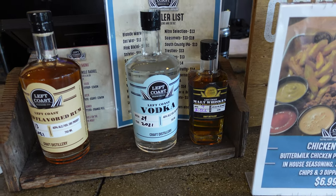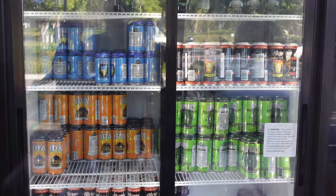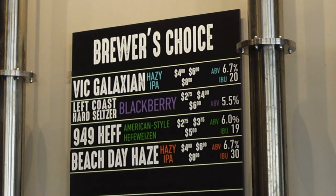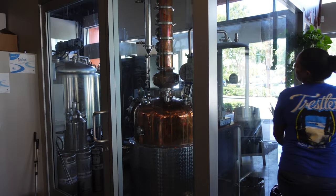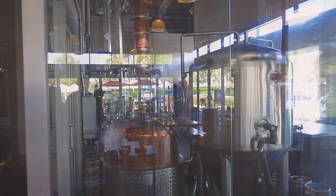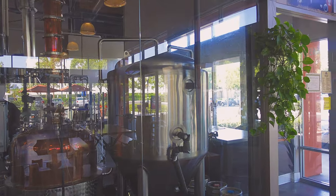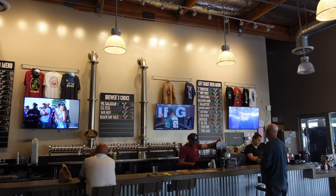Fantastic. And do you guys brew everything here in-house? Most of our stuff is brewed in San Clemente at our original location. Right now we brew the Vic Galaxian, the seltzer, and I think that's it at the moment. This is the whole brew facility. It's not very big. I think he has a lager coming out soon, but most of it comes from our San Clemente spot. Still our beer, still brewed regularly, just coming from San Clemente. We don't have a lot of room in our fridge.